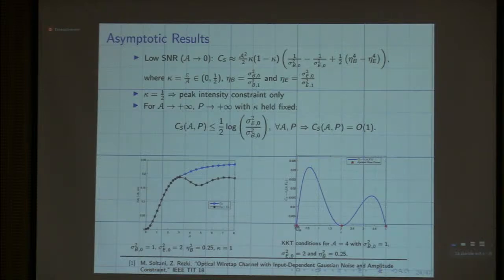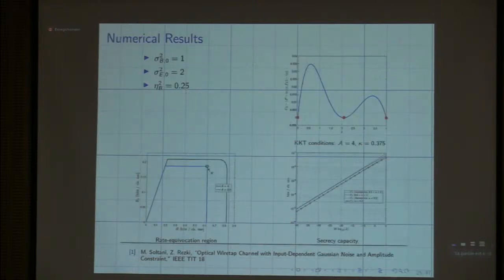So now, what's the optimal distribution of X? Here is another snapshot result for the KKT condition. I'm going to be zooming on this curve now. If you look at this curve, this depicts the rate equivocation region. On the x-axis is the rate R in bits per channel use. On the y-axis is R sub E in bits per channel use.